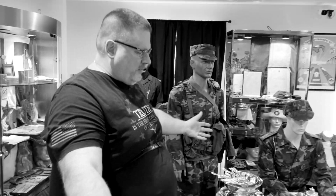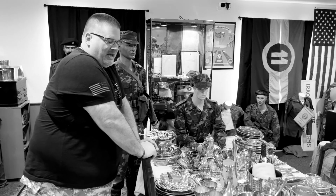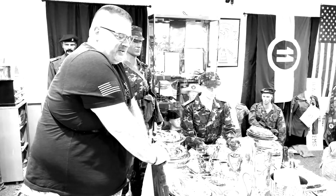Here's one of my favorite pieces. This is one of those 40 feet tablecloths with 99 gold bullion eagles on it, French made, and this is all stuff from Saddam Hussein's palaces.